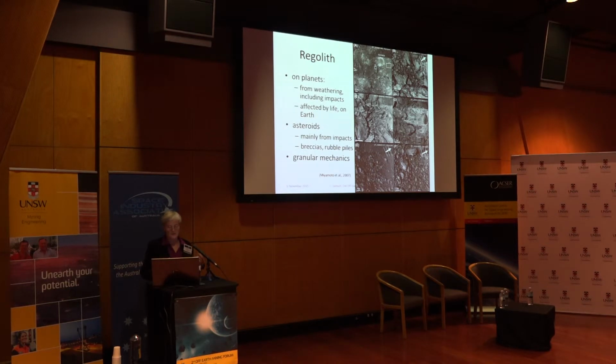Regolith, this is the broken up rock. On planets, it occurs from weathering, including some impacts. But here on Earth, where we're most familiar, the weathering tends to be with some of the things we were hearing in the last hour, the rain, oxygen and such. It's affected by life, and we've come to be accustomed to interpreting this often in subverbal ways even. On asteroids, there is still weathering. On the Moon, there is weathering. On Mars and on some of the other bodies in the solar system, there is weathering. But it's different types of weathering, different processes with different results. Some of those results may produce deposits that we could be interested in exploiting.